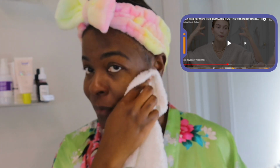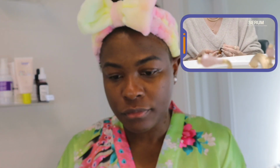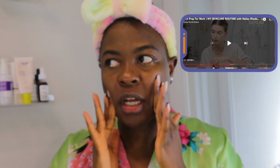Skincare routine. My skin is popping. Alright, let's see what's next. Serum when it's still a little bit damp. I'm going to use this really hydrating peptide serum. So I guess, well, my skin's not very dry, obviously. Yeah, I still feel the freshness and the water and the moisture.